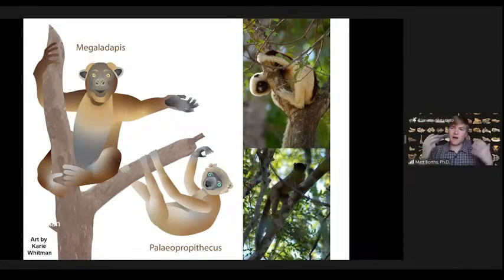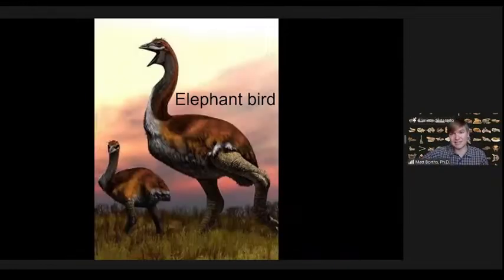What's amazing is when we find these fossil sites that are only a couple of 100 years old, we find the fossils of Megaladapis and Palaeopropithecus right alongside the fossils of things like the sifaka at the top or this brown lemur that's shown at the bottom on the right. So these are modern species that would have lived alongside these giant animals that eventually went extinct.